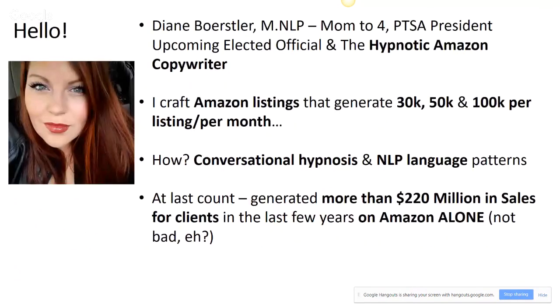We're good. Okay, so as you already know, I'm Diane Boerstler. I have a master's in neurolinguistic programming. I've also worked with the National Science Foundation, so I have a really deep dive into research. I'm also a mom to four. I'm the PTSA president. I'm an upcoming elected official, which is super fun.